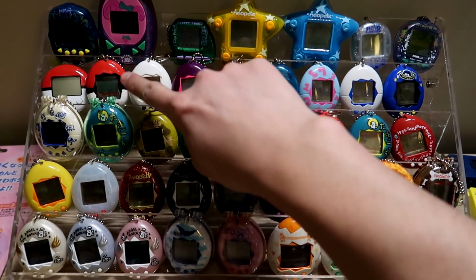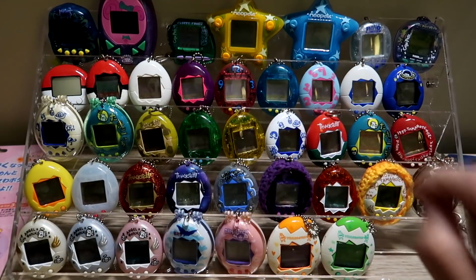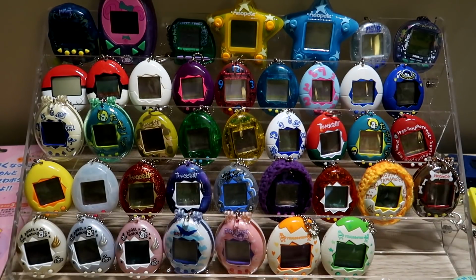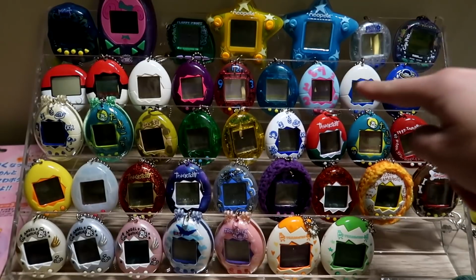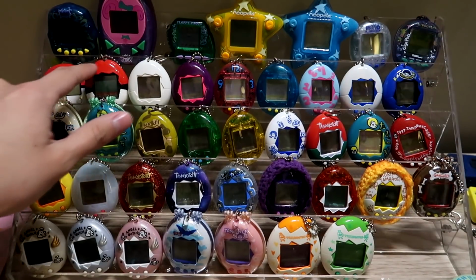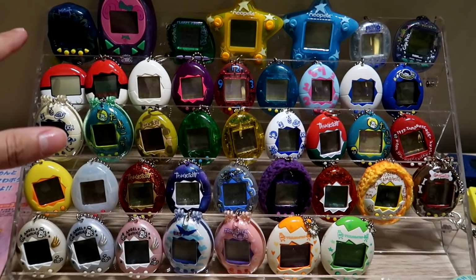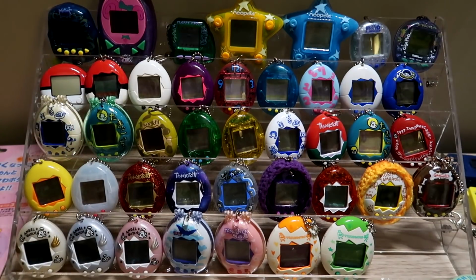There's the Tamagotchi P1s. Quite a few of these are P1s. You'll know that they're P1 if they have the checkered background, and a lot of these have checkered backgrounds. This one right here I actually painted myself, and it didn't turn out how I wanted. It barely works. It was kind of broken when I already got it, so I just had fun with painting it. It's definitely messed up and kind of broken.